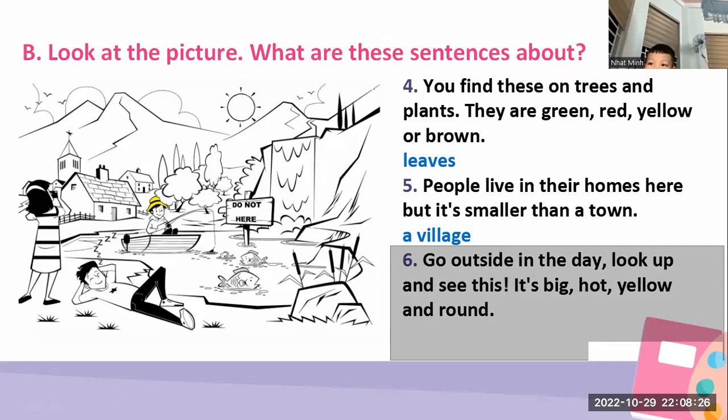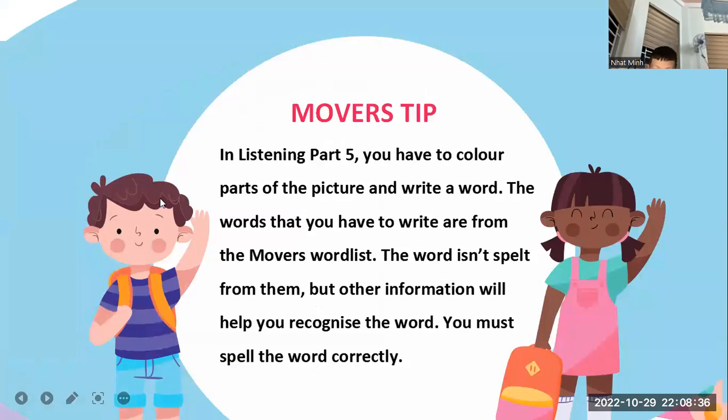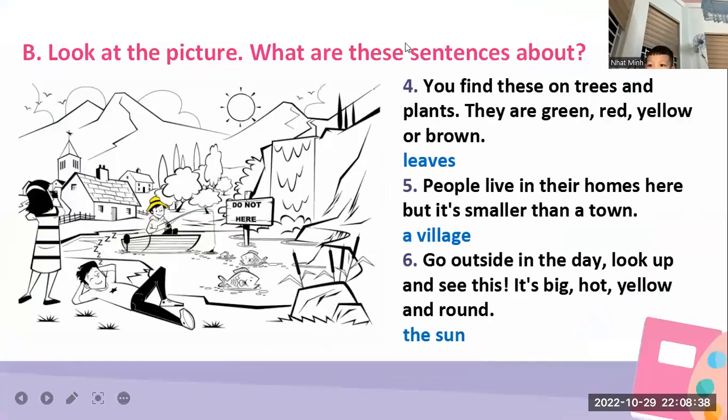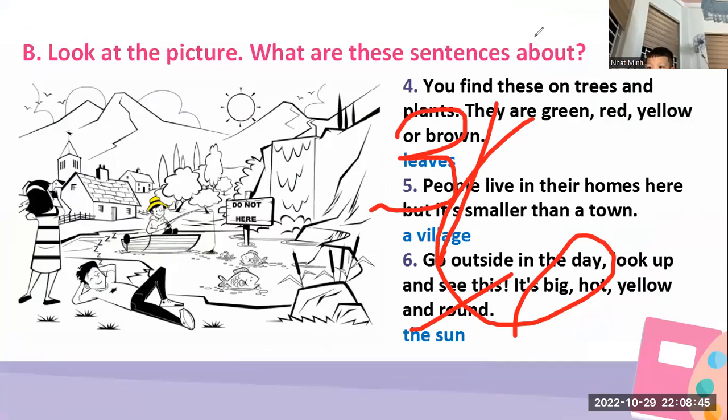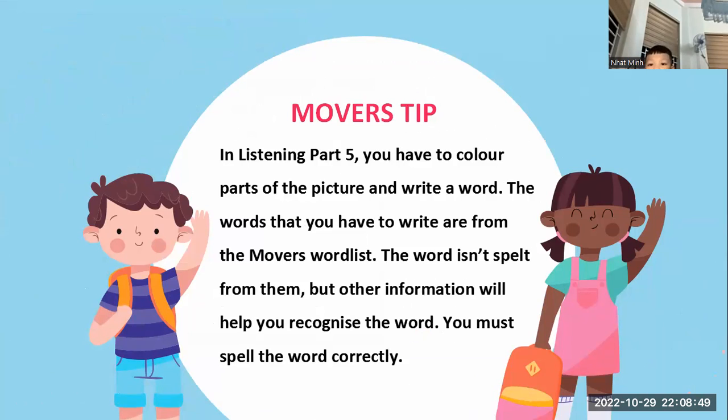Go outside in the night, look up and see in the big, hot, narrow and dark. A sun. Very good. So for this one, you got 3 out of 6. So now, Min, I want you to read. It's okay, it's okay. I want you to read Movers Tip. Can you please read Movers Tip?